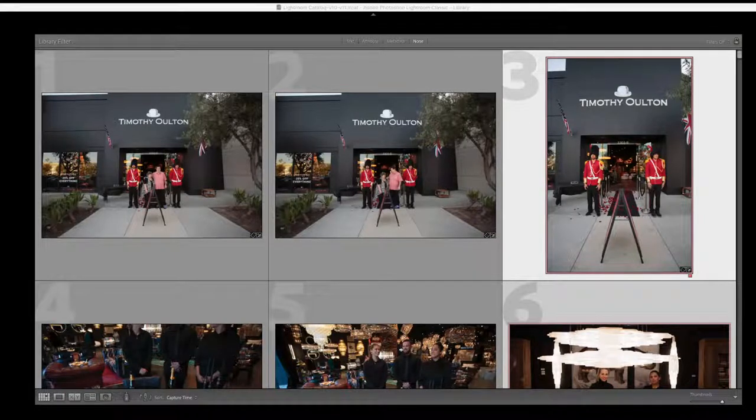As far as logistics go, as far as how often you're uploading and are you making selects and all of that, that's going to depend on your client.